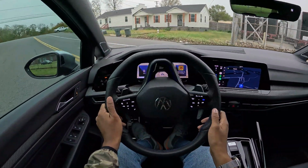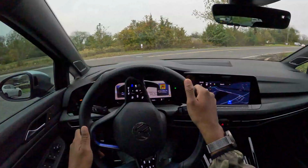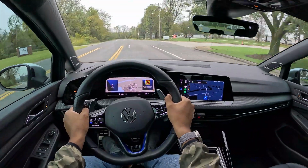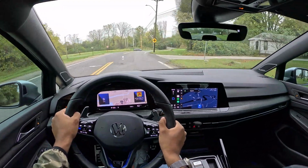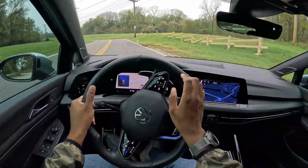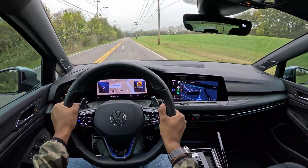All right, folks, setting out here in the Golf R. Now, the vehicle does start in sport mode. That's the mode that we are in. And I'm just gonna take off here. It's a beautiful, beautiful handler.